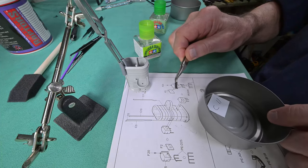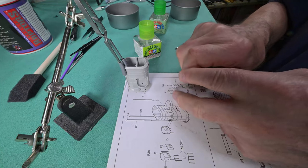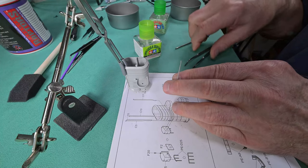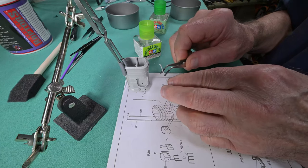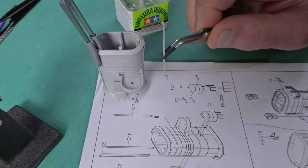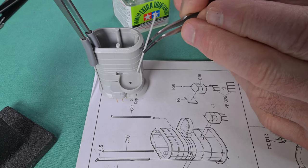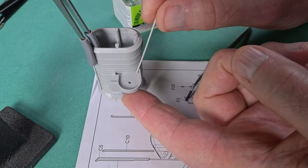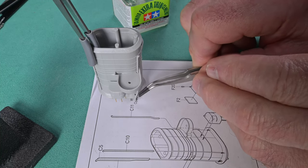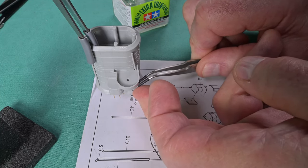Now, I have not tried this yet, so you're going to see it along with me for the first time. Am I going to have to drill that hole out? Or maybe do a better job of scraping off my flashing? C11. Move in a little bit here. Now, I know that there's going to be people saying, well, Ron, there shouldn't be any flashing to scrape off. You should have done that.